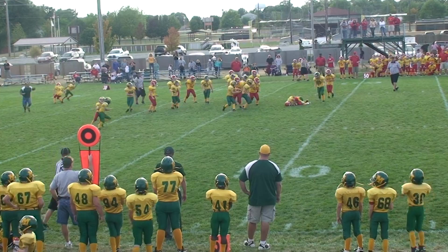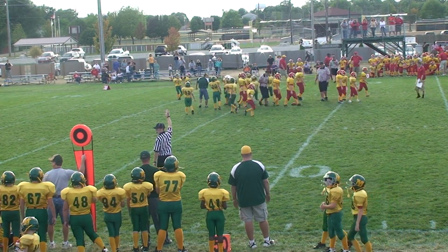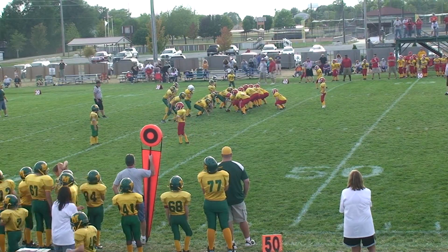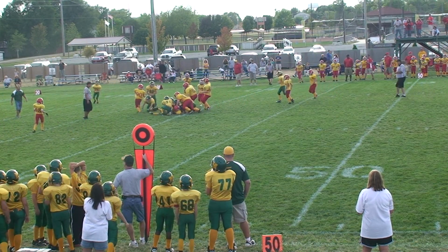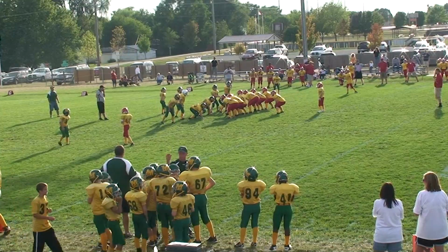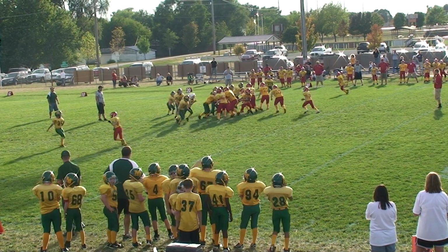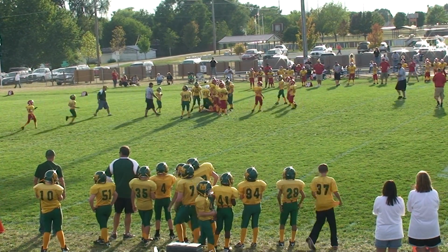Ball handed off to number 3. He drops the ball out. Another one to number 3 for Charleston, Gabe Stoll. Mendel on the tackle, so it'll still remain. Three, the ball carrier, taken there hard by Mattoon.